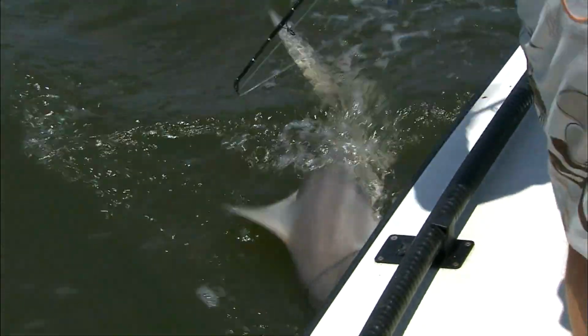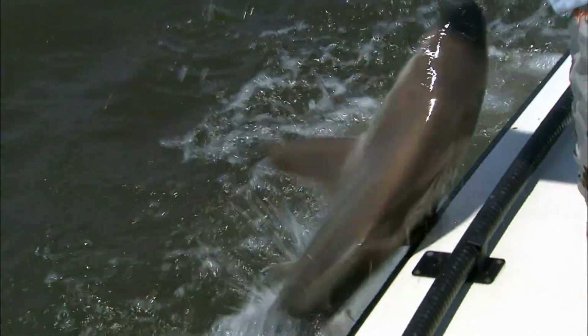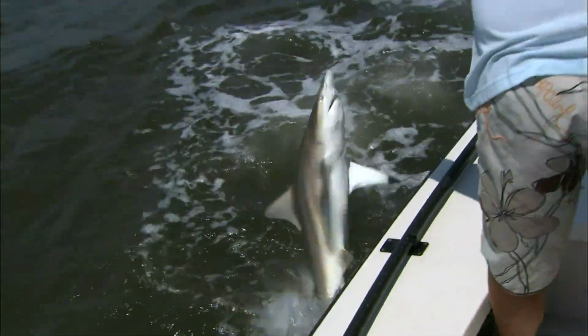We didn't have any jump that day. We were expecting to see some, but they didn't do it. But they're known to go airborne when they feel that hook. But for the most part, it is a catch and release fishery. Blacktips are good on the table. You can eat them. They are edible. But all of the shows that we've done in the past featuring sharks have been catch and release.